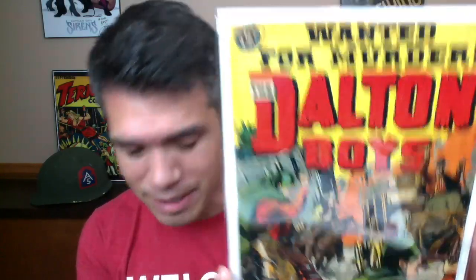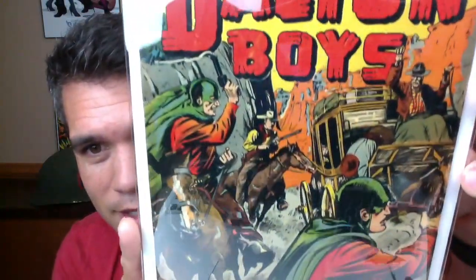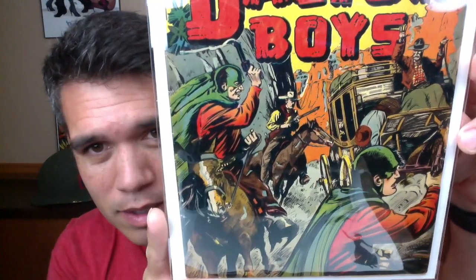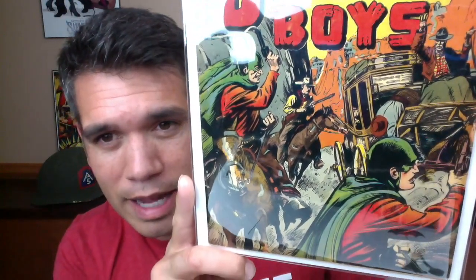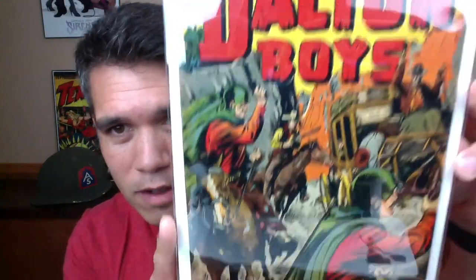The Dalton Boys, this is like the only one. Dalton Boys #1 was the only one in this series, so it's the one and only. Dalton Boys #1, Avon Publications. This is an Everett Raymond Kinsler cover from 1951. There are 6 on the census, and the highest grade is a 9.4. But just look at these. Looks like superheroes. It's awesome. I really like that costume of the Dalton Boys. Really cool looking cover. Absolutely had to have this one, and there are 6 on the census.